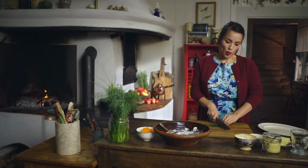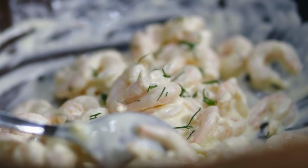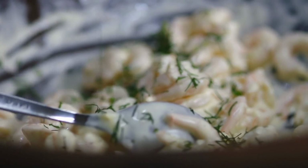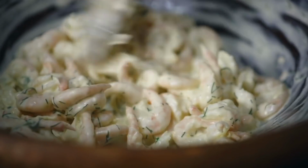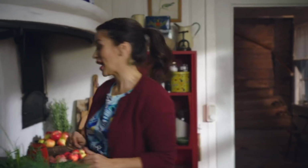Dill is a herb I always associate with Sweden. Comes up so often. That goes in. Save a little bit for later. Give that a little stir. Going to check on the toast now.